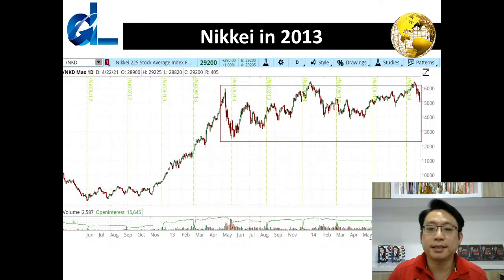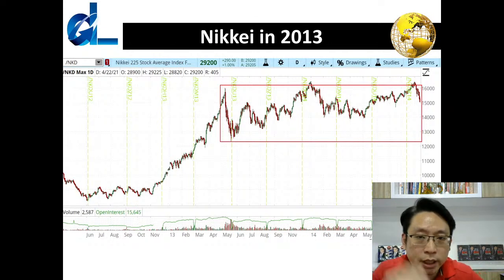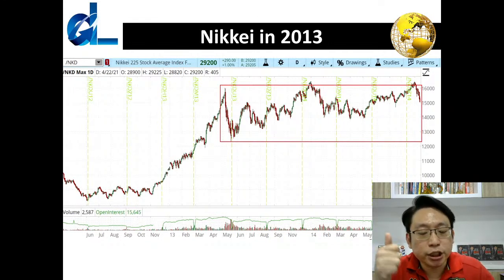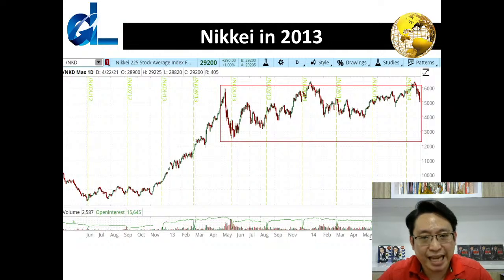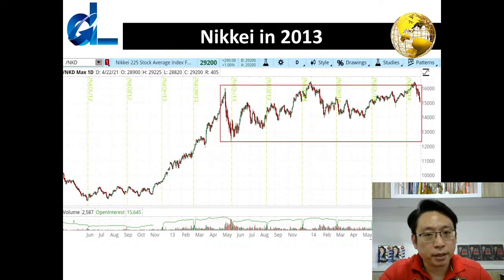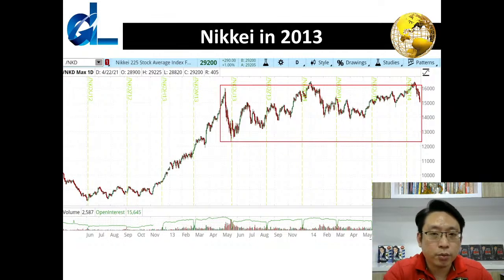So what Abe did, in June 2012, was announce a stimulus package, which today is labeled as Abenomics. You can go to Wikipedia and search for Abenomics. Number one, he was going to print a lot of money and inject it into the stock market by buying its ETFs. That means he goes and buys shares, using the tax he gets from the Japanese population.